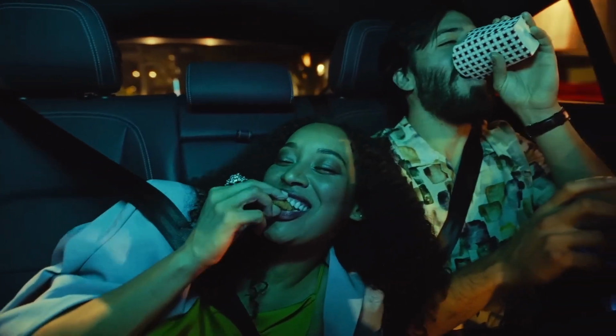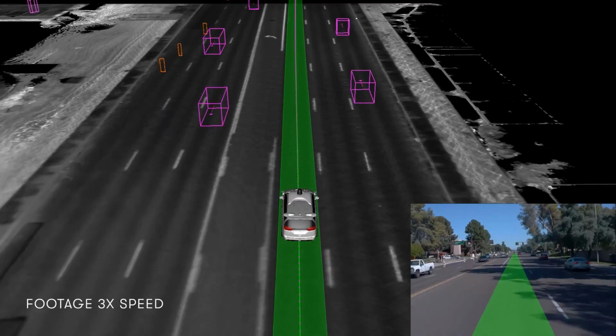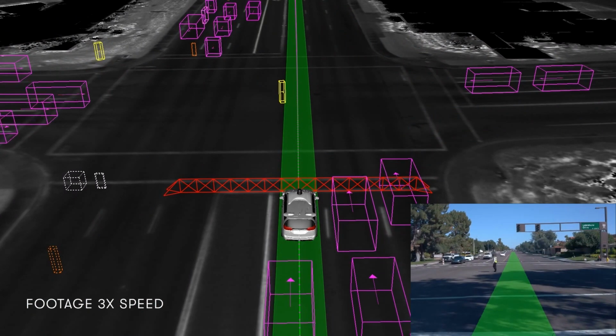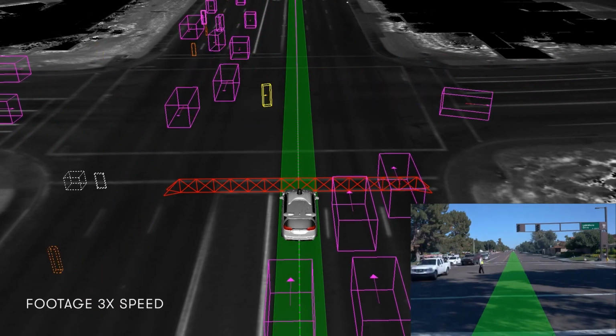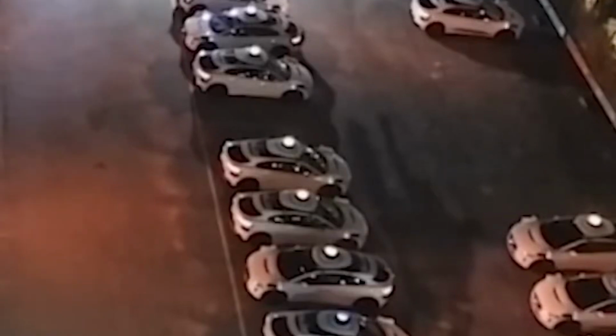So, how does it work? Waymo's self-driving cars are packed with technology. They use LiDAR, light detection and ranging, radar, and cameras to create a 360-degree map of the car's environment. The car's brain, the software, processes all that data to make split-second decisions, stopping at red lights, merging onto highways, avoiding pedestrians, you name it.